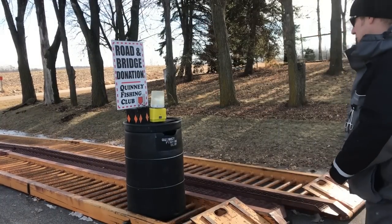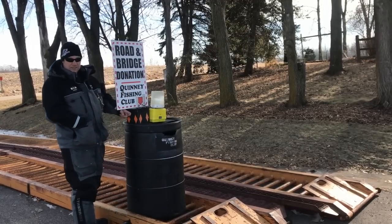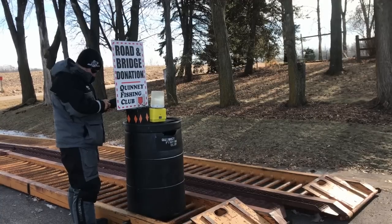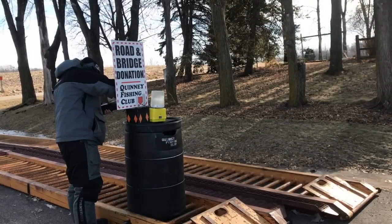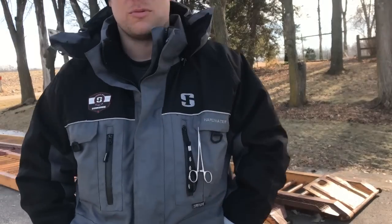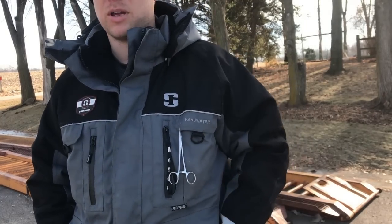This is the donation bin I was talking about. They got the box on top here. So you guys donate when you come out on Bago. That way these bridges get put out over those cracks, and that way it makes traveling around on the ice a lot easier. So remember that if you come out on Bago, always donate.